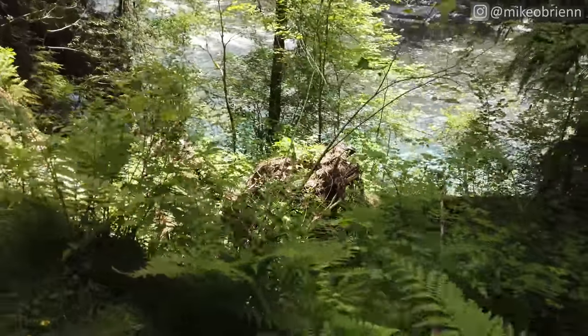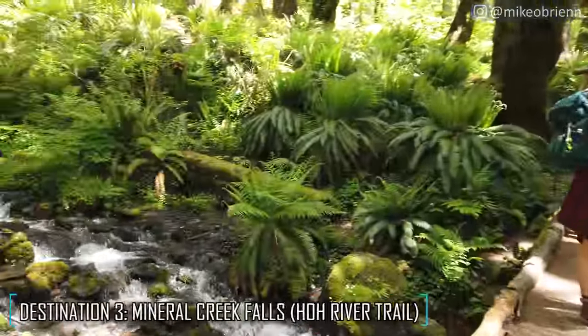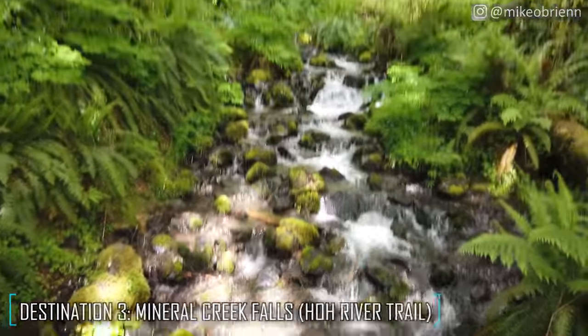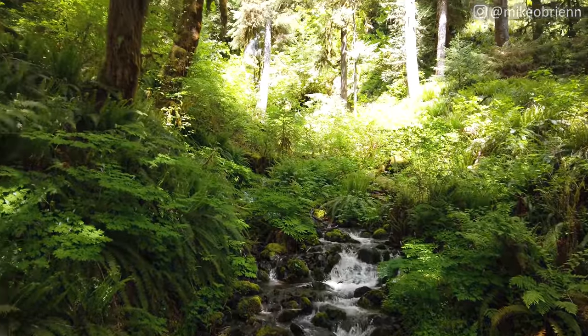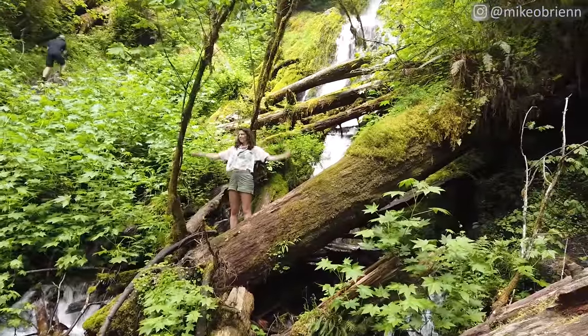Now the next destination is sort of a longer hike as you're going along the Hoh River Trail, which as you saw earlier is an 18 mile trail. We went a few miles in to get to the Mineral Creek Falls. So just a little bit farther away from the crowds of Hall of Mosses, you can get out here and really start to immerse yourself in the Hoh Rainforest.